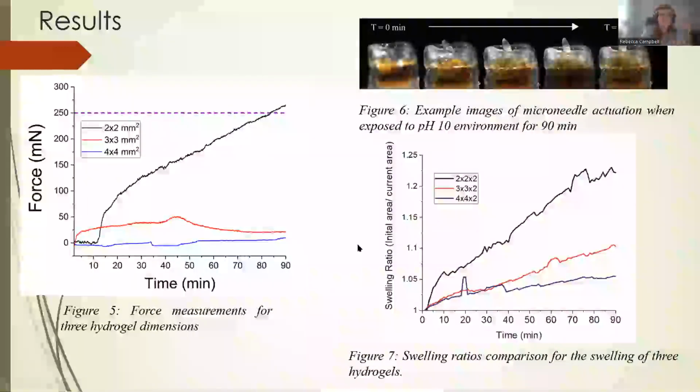Now, the results, the fun part. We wanted to look at two key factors. The first is force. Are we able to get a microneedle to have enough force that it can go through the tissue? So we did the calculations and found that 250 millinewtons of force are needed to get through unbroken skin. Obviously, that's a little overkill since we will be in an open wound, but we want to always plan for the worst case scenario. So we tested 3 different microneedle designs, each featuring a different side width.